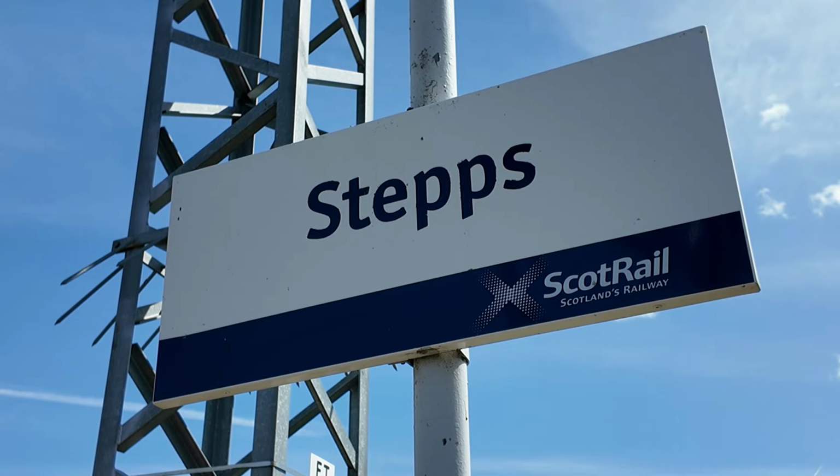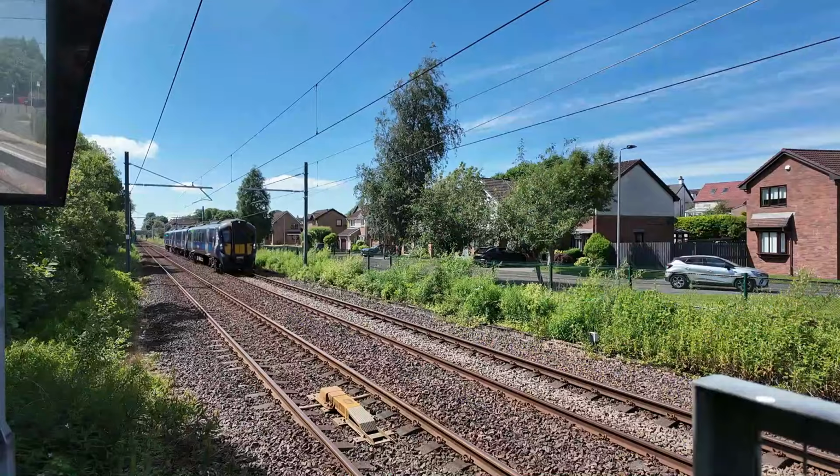So is this station 5, 6, 7, 8? Nope, here and now is station 11. This is Stepps. And unfortunately, on my way to Stepps from Gartcosh, I did miss the GB Railfreight Fort William to North Blyth freight train. That was a complete tragedy. Okay, that pun was better best forgotten, or it might cause a chain reaction in the comments.